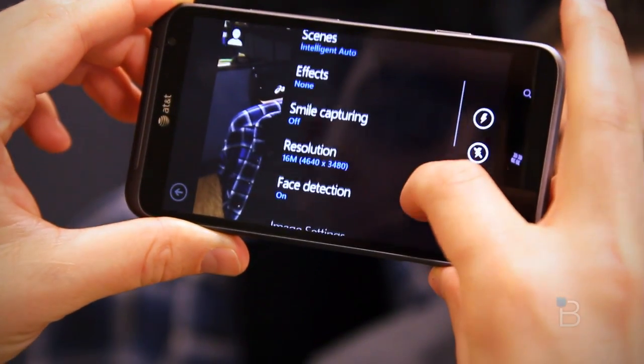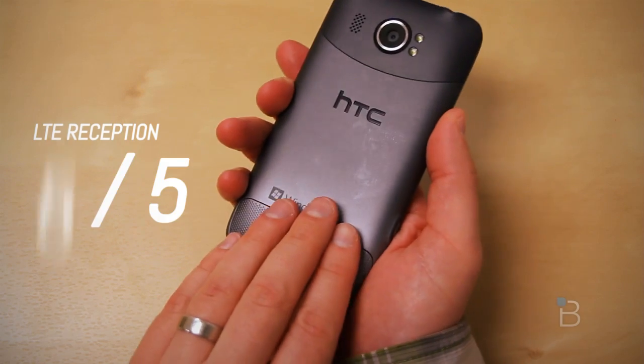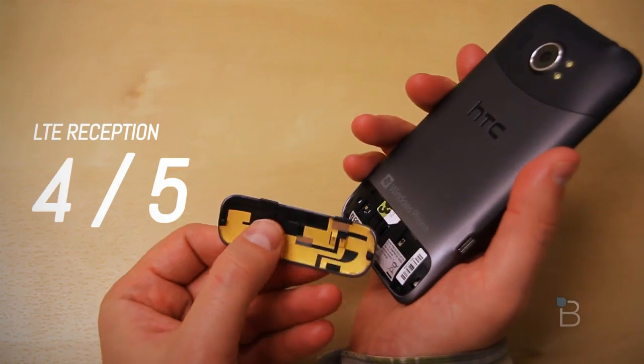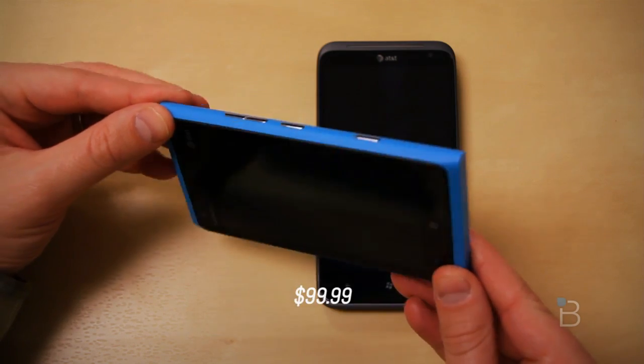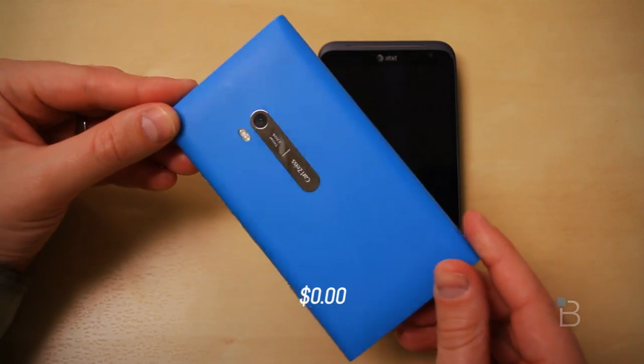All right, so what do I dislike about the phone? It's got a relatively weak antenna. With other devices, when I was getting 5 bars of LTE, this one generally held on to 4 or oftentimes 3. At $199.99, it's tough to recommend this phone over the $99.99 Lumia 900, which for a short period of time has $100 of rebates coming on top of it.